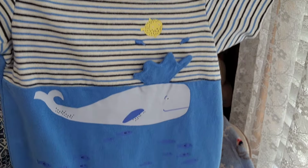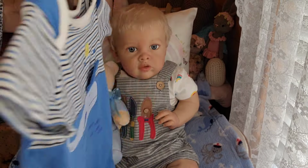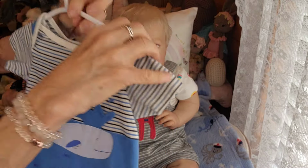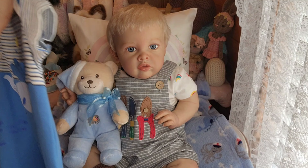Anyway, I'm doing Under the Sea today, and because this is a whale, and of course whales are under the sea. Real pretty blue. I love this blue. And the back of it is just the real pretty blue with the brand name on it. And it's really going to go with his gorgeous blue eyes today.